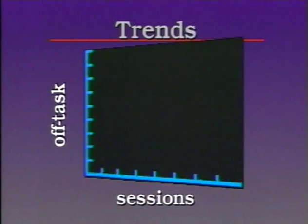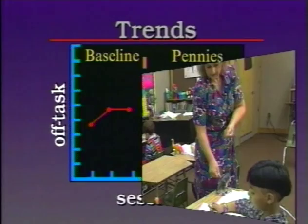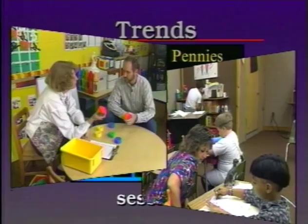On this next graph, the teacher is interested in decreasing off-task behavior. Uh-oh, looks like something isn't working and changes might be needed. Perhaps the reinforcement isn't motivating, or the procedure may need to be reviewed. Whatever the outcome, we could use more data before making any decisions.